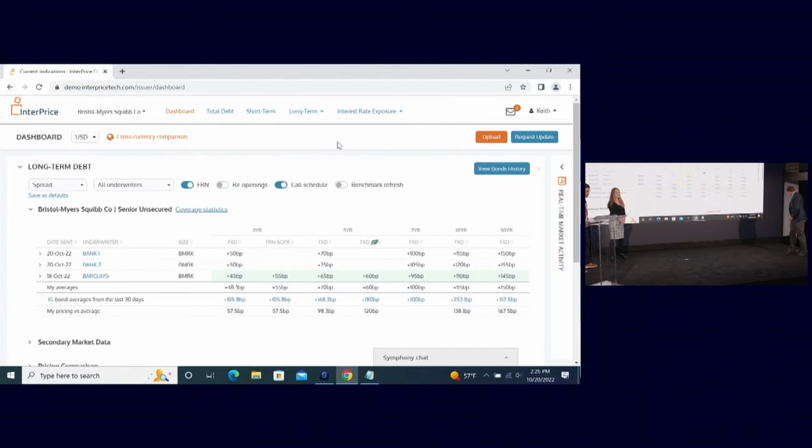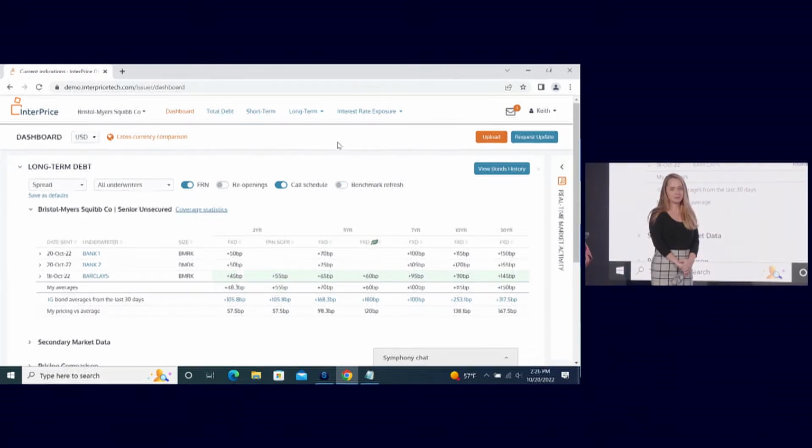So here's the InterPrice platform. We're a corporate treasury management solution. We aggregate all of the information that corporate banking partners provide to treasury teams. And we're very fortunate that we work with multiple Fortune 500 corporations in the US and globally.